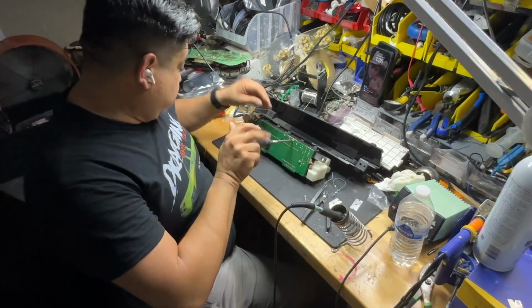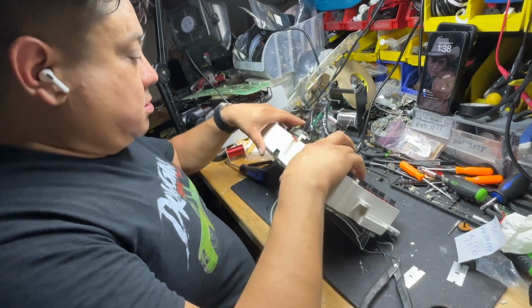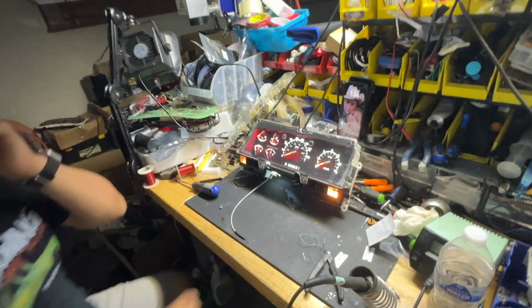Like that, guys. Wow, man. Look at that. Damn, that's nice. That is nice. That goes to an old car, huh? That's a 95 F-150. Wow. And I can make it this one right here.